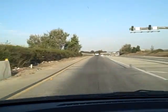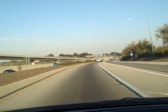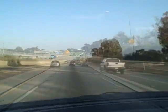So right now we're on the 105 freeway. We're going northbound. We're getting ready to hit my own stomping grounds. Check this out. Let's ride.